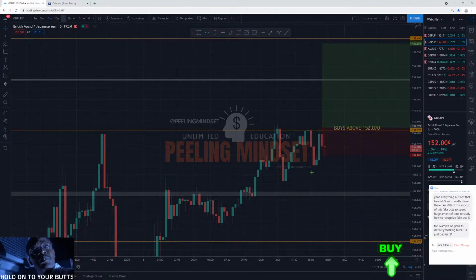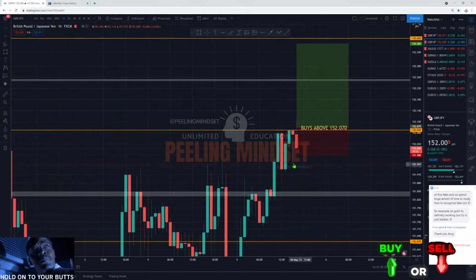All right, so looking at pound yen one more time. The hourly has made its lower wick now. If it's rejecting that level, we have to see some sort of flip, a candle close above 152.070. That way we could plan for any sort of buys, and risk would be calculated as well. So just got to wait.